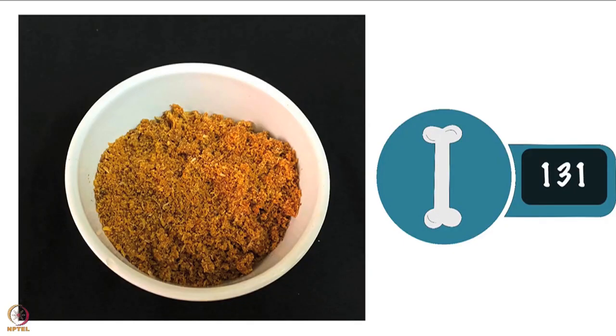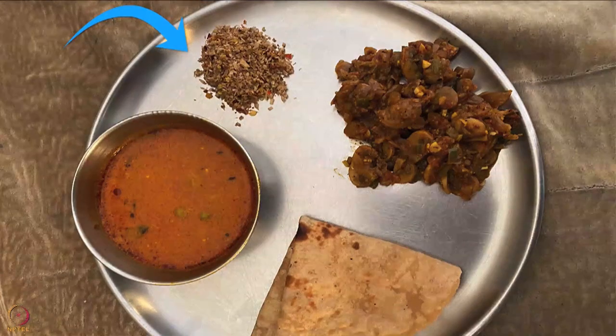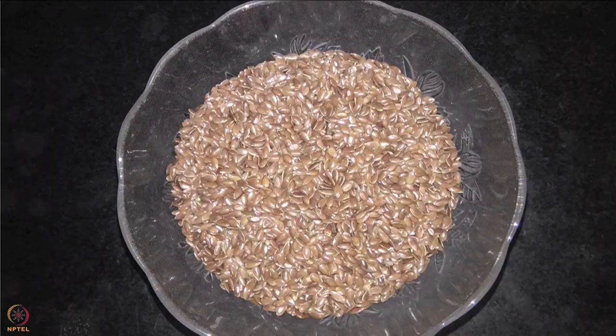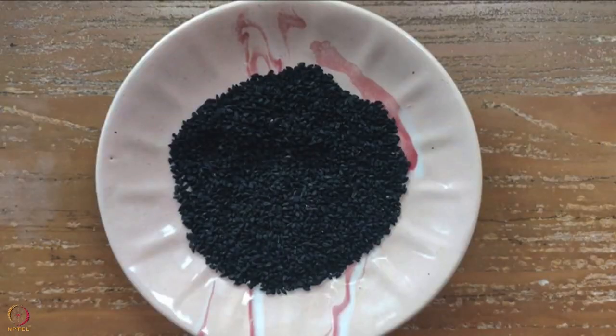1/4 cup of this chutney powder gives around 131 milligrams of calcium. You can have it 2 to 3 times a day with your meals. Instead of white sesame seeds, you can use other seeds as well. For example, black sesame seeds, flax seeds, poppy seeds, or Niger seeds.